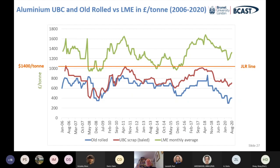The JLR line is the line that Mark White said. He said that if we really wanted aluminium to become the material of choice for use in most car builds, that the price paid for aluminium automotive sheet had to be down below $1,400 a ton, which is where the orange line on that graphic is.